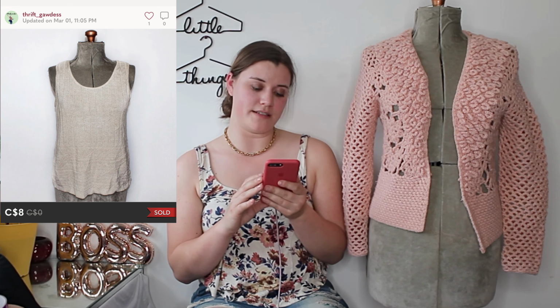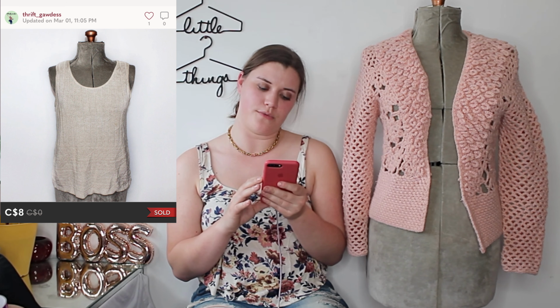Next on March 1st, this was a personal closet item. I just didn't wear it anymore, so I priced it pretty cheap. It's $8. Carol Reed cream knit tank top sold for $8. My earnings were $3.53. And another personal closet item on March 2nd was this pair of sunglasses.